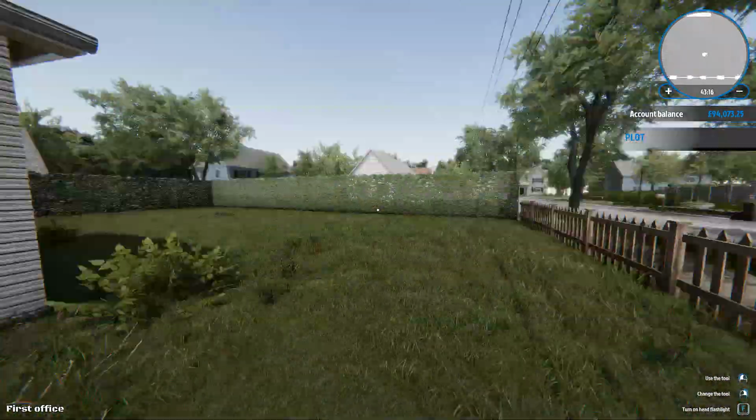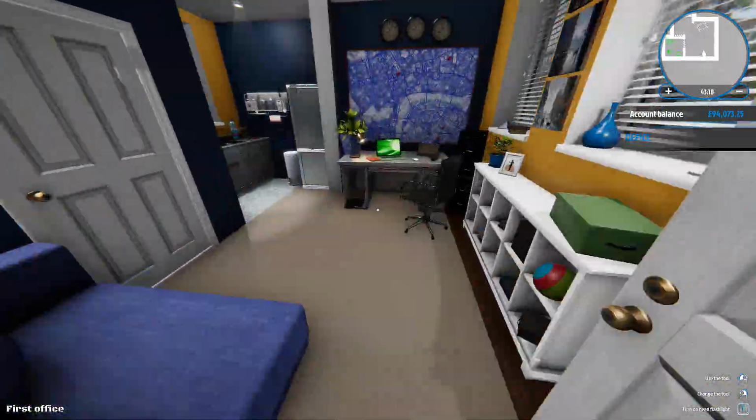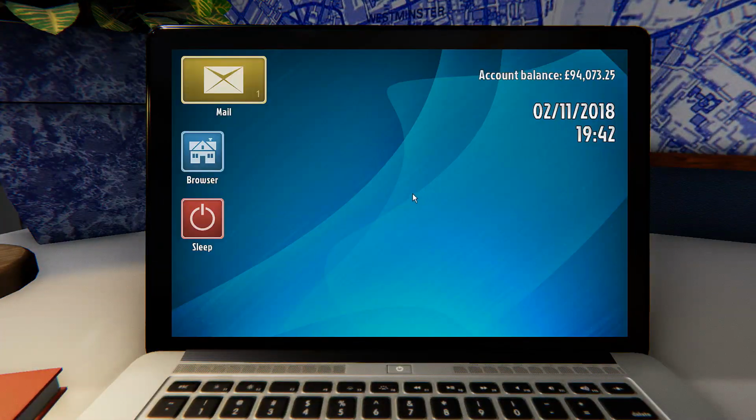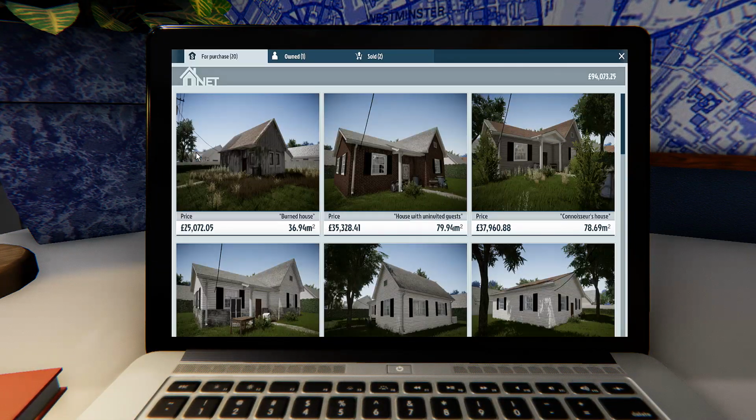So we are up to 94,000. Yeah, boy. Let's have a look in the machine and see what our next house will be. We've got a few options. We've got 94,000. I'm not going to do the burned house, but I might do.